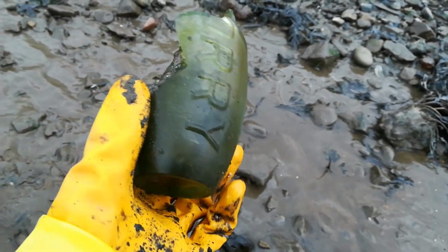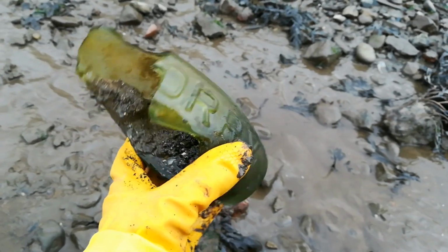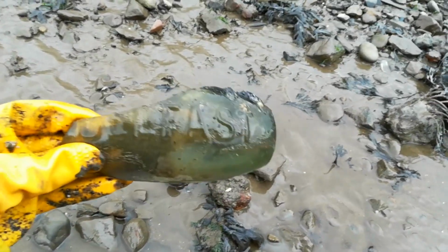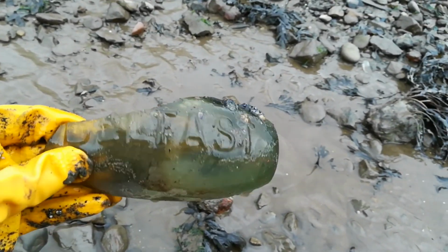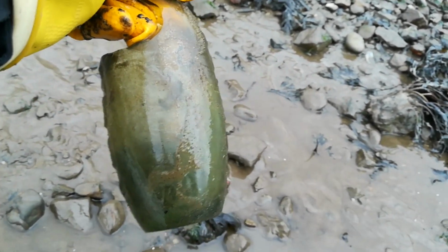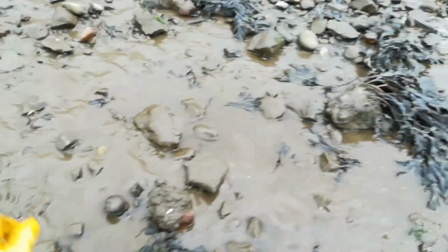Okay, this one. It would have been the bottom. I don't know what that says. Would have said Belfast. That's a long way from home. A bottom of one of those Hamilton bottles, skittle bottles. Cool. But broken.